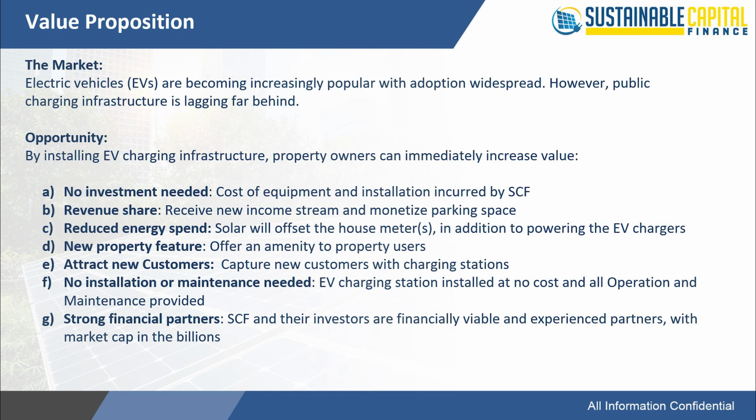So what are the benefits that SCF is offering as part of our EV charging program? So let's quickly run through them here. First off, no investment needed. SCF covers the cost of all the equipment, the permitting, and the installation. So there's no money out of pocket for anything from the property owner.